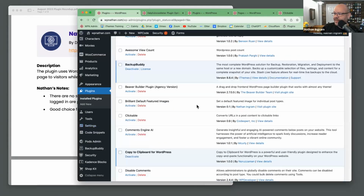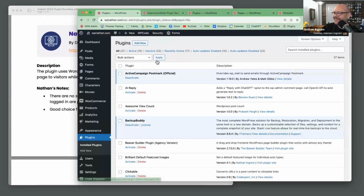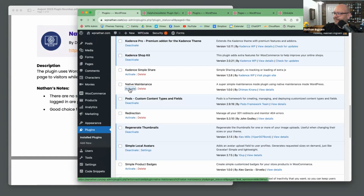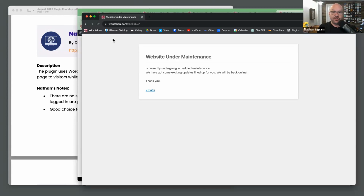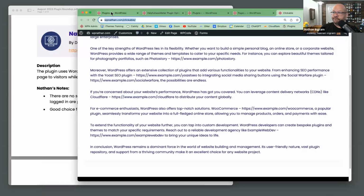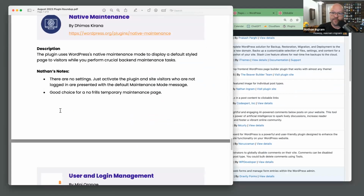Literally, all we have to do is activate the plugin. And then, oh, did I get logged out? Let's try again. This is the day of nothing works. All right, Native, here we go. Activate. Okay, it's now working. So if we were to look at the front end of the site, oh, we've got to be not logged in. Let me get this URL. We get a system-generated WordPress core update page. That's it. Done. Just activate it. Simple page. I don't have to spend time tweaking it or playing with it. There's no settings, no frills, a temporary maintenance page.